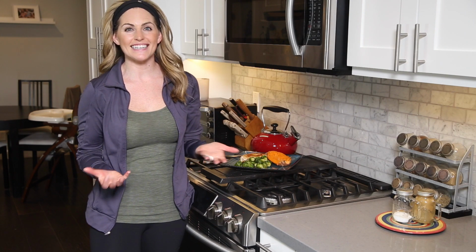Again, snacks are so important, not only when you're breastfeeding like me, but also just to curb your appetite so you don't overeat when you get to those meals, and also to make sure you're eating frequently enough to keep your metabolism going. We made it to dinner!